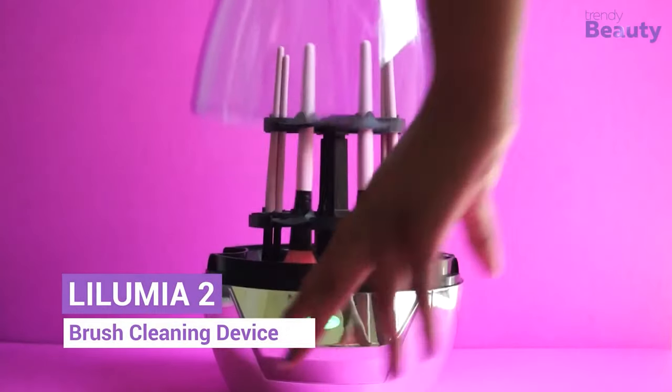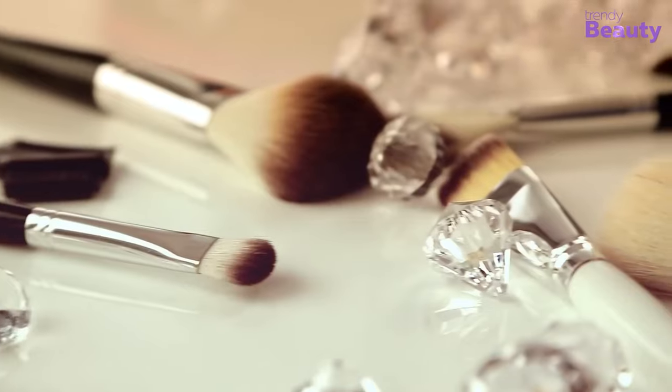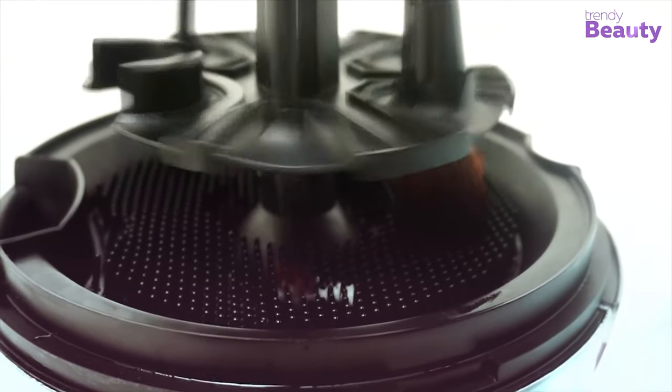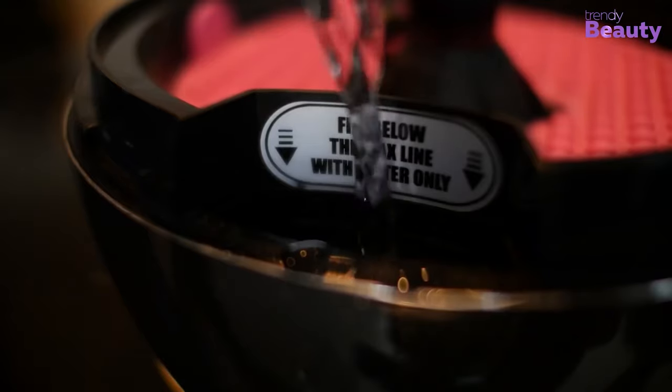Lilumia 2 is the ultimate makeup brush cleaning device that revolutionizes the way you clean and maintain your brushes. With its gentle yet effective cleaning process, Lilumia 2 ensures that your brushes are thoroughly cleaned and sanitized in minutes. Simply add water and your favorite cleaning solution to the device and select a cleaning cycle.